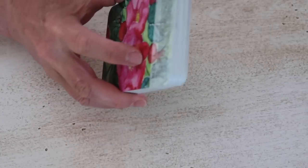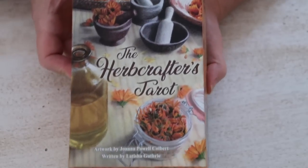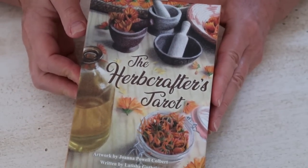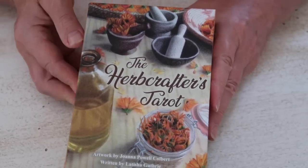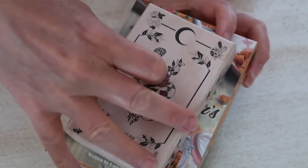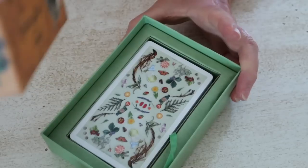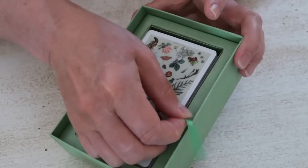Some of these decks look really thin because I pulled quite a few of the cards out for when we go through the cards specifically. And then this is the Herbcrafter's Tarot, and there are several complete walkthroughs of this deck you'll see on YouTube, so you can Google that. This is an oversized box. Here are the sides of the tarot cards, and this box is a little bit bigger to accommodate the guidebook, I believe. And so the cards sit in this indent.